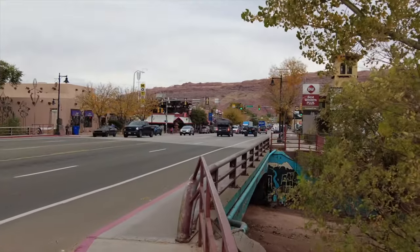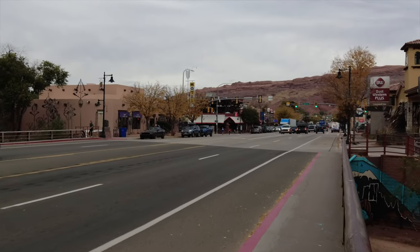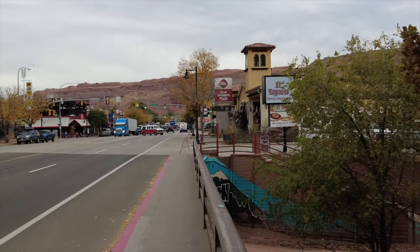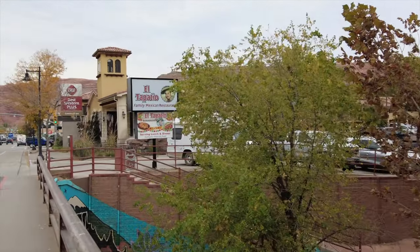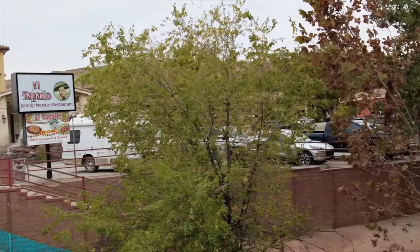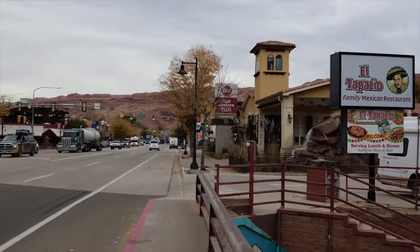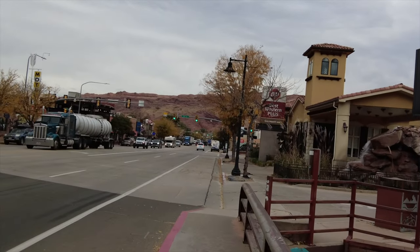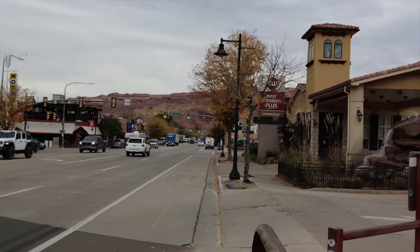We're going to walk over a little stream here. There's a little path below. This town is very, very bike friendly, so I'm sure it's some kind of a bike trail that probably leads you to some sort of a bike trail system similar to what Park City, Utah has. Park City, Utah is amazing. They have a bike trail.